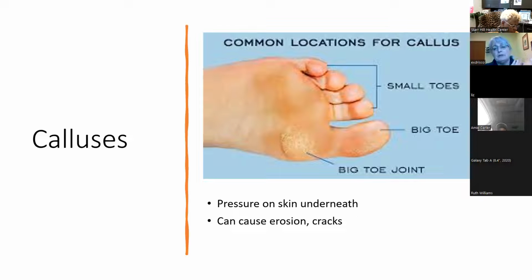So we like to keep those calluses softer. And so one of the things that a podiatrist does is file that off in a way that will avoid an injury to the healthy skin around it, but remove that thick pad of skin. Now, you can help with this at home by keeping your skin soft by using thick emollient lotions after you get out of the shower or bath.